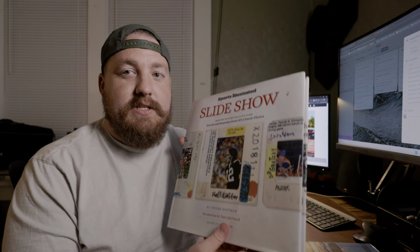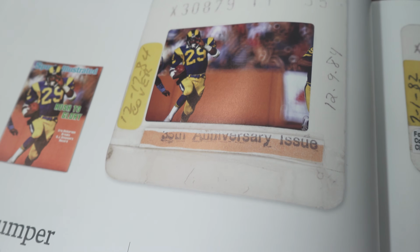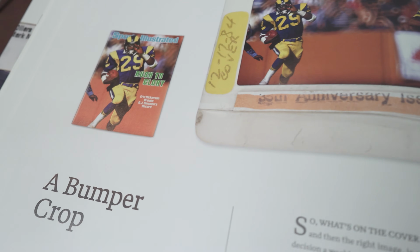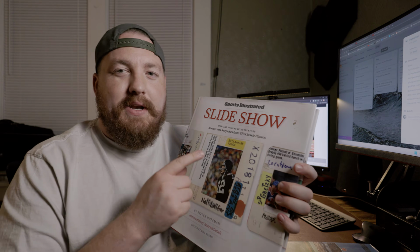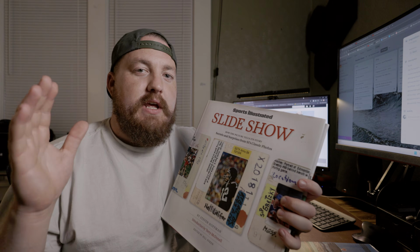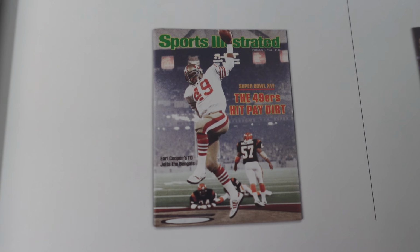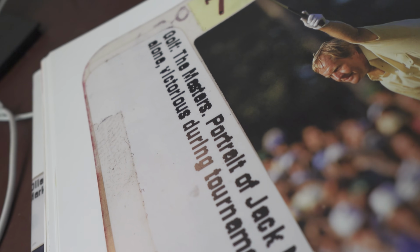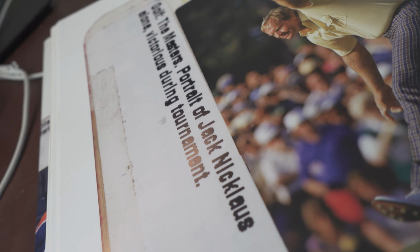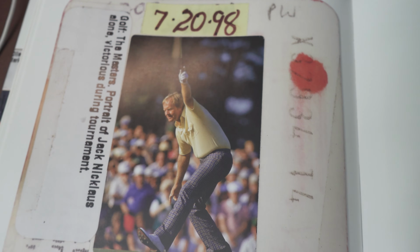The first one I picked up recently is the Sports Illustrated slideshow book. This book goes through some iconic images, and the cool thing about it is the slide says what it's from, how many times it's been pulled from the archives, and what it's been used in. It also shows the image before and then how it was used in the publication, whether that be cropping or whatever they needed to do. It's got a little story and snippet for all the images and where it's been used, like what magazine cover it was on.